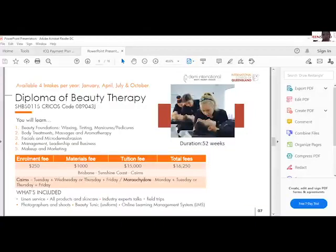Then we have the Diploma of Beauty Therapy. This course is really good for all those students that want to learn a little bit of everything. On this one, they're going to learn waxing, tinting, manicure, pedicure. It has hair foundation, makeup. So it's one of the most complete courses in beauty therapy.